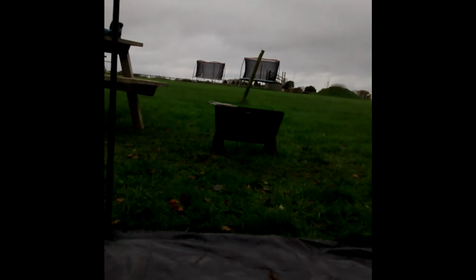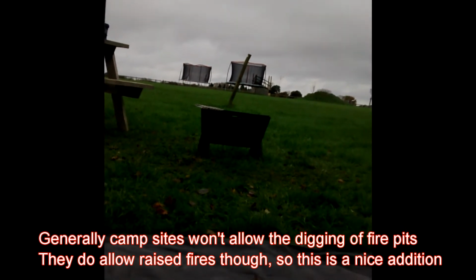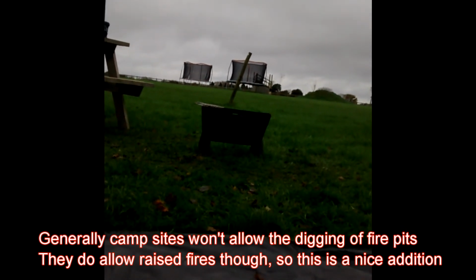We had the fire pit up and going last night. That is the Outwell Kettle, and by all accounts, it is a fire pit. The only thing I did notice is that the logs I'd bought weren't exactly seasoned, and it was a little bit of a pain to start.